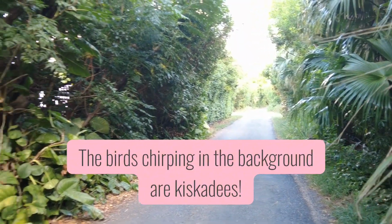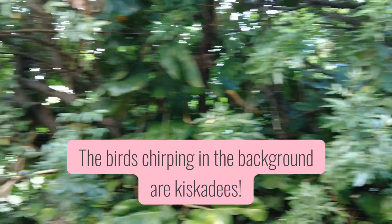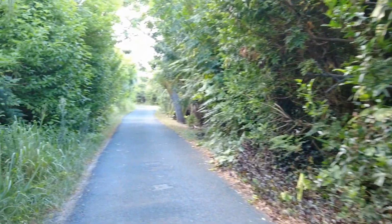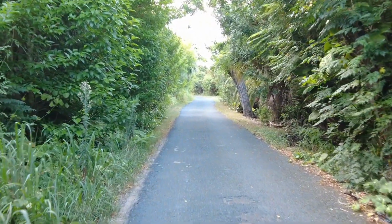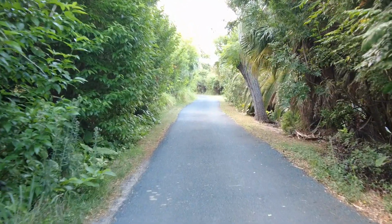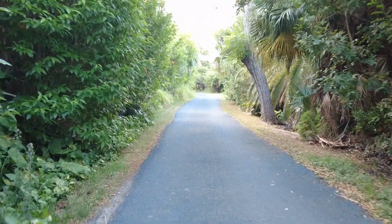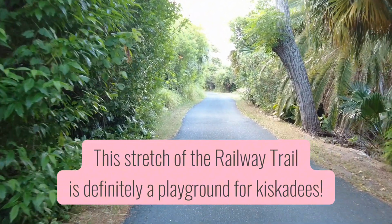Definitely a lot of vegetation in this section of the railway trail. Sands Parish, leading soon to the parish of Southampton. Yep, lots of vegetation here. No sea side views.